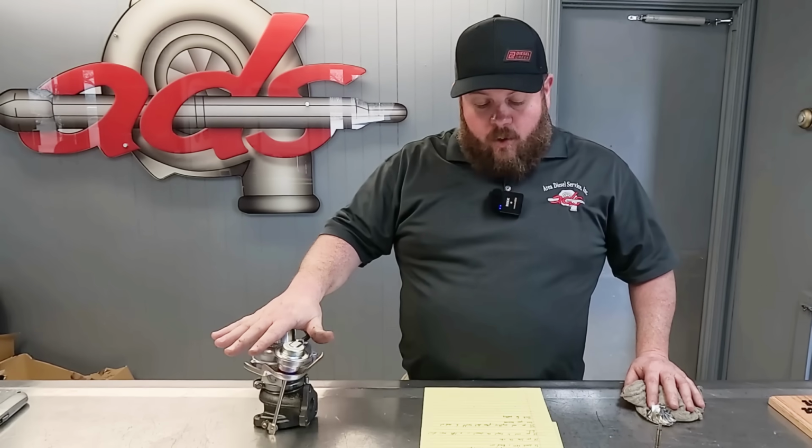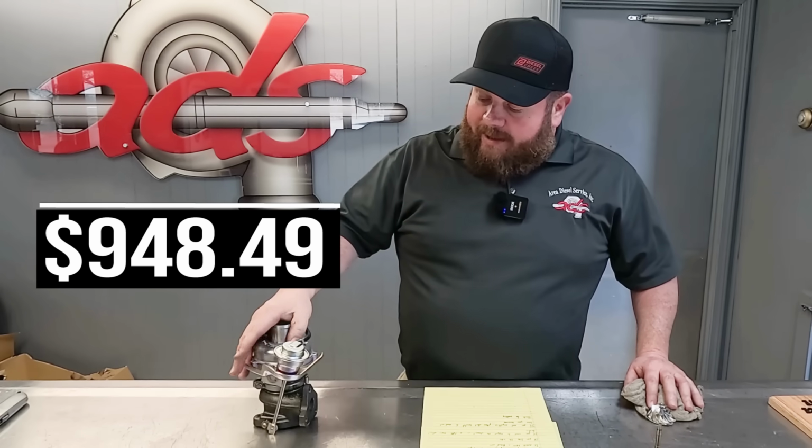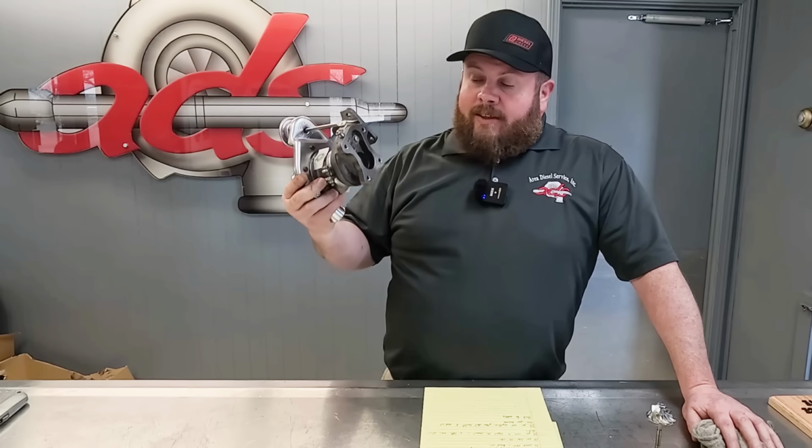Area Diesel's price, again, brand new, authentic OEM turbo, checks in at $948.49. $1,000, still a tremendous amount of money, but in the grand scheme, in comparison to the dealer, for what is the exact same thing, dramatically less. A third of the price.